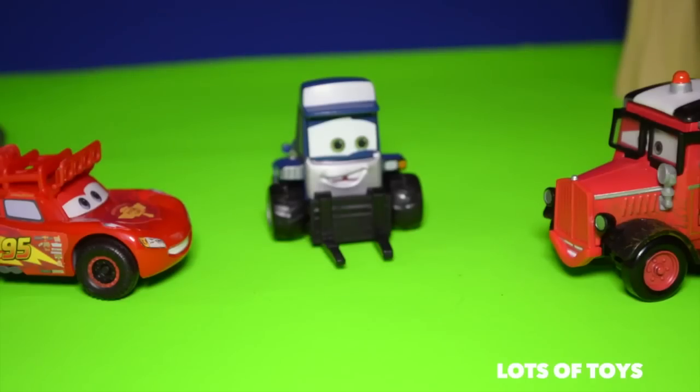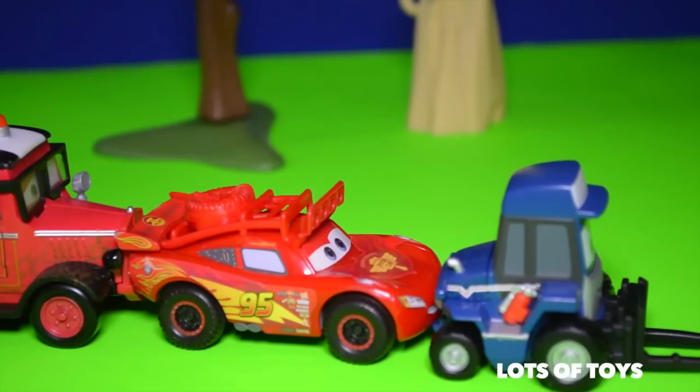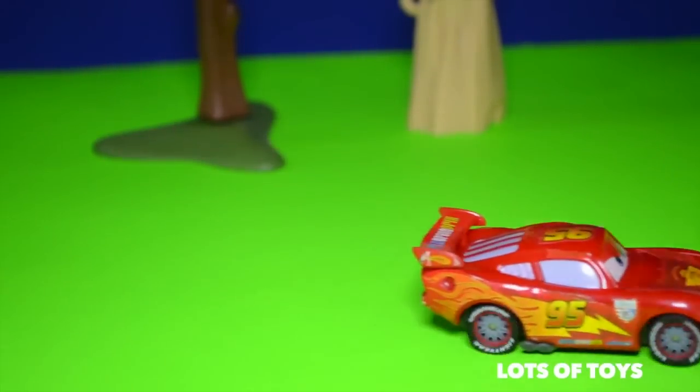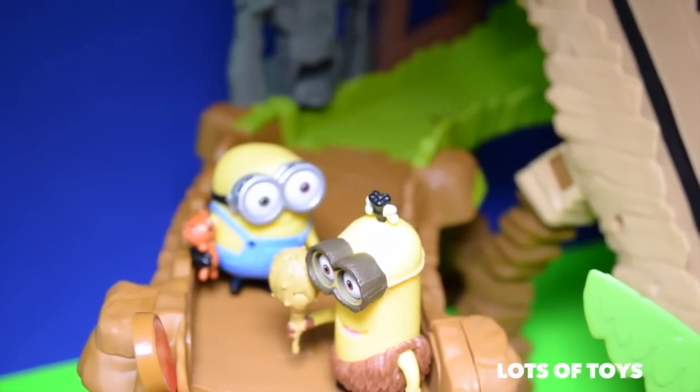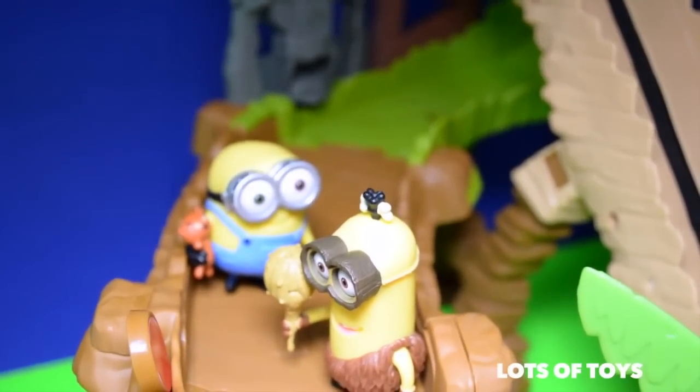Let's go to the race. I heard the Stanley Cup race is going on. Let's go, guys. Booga, booga. Oh, let's go play. I like this part. Let's go, come on.